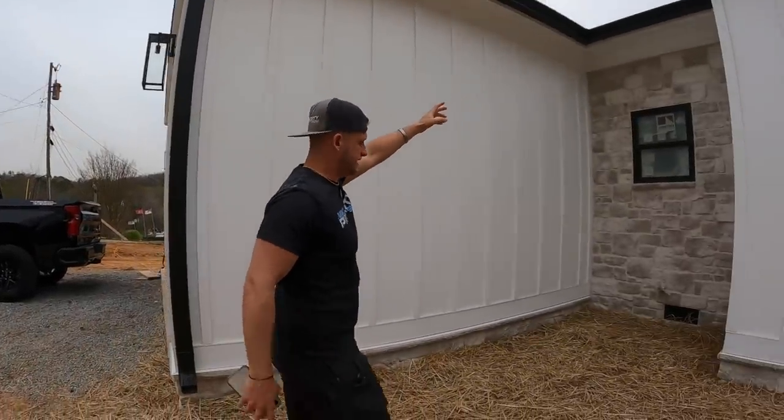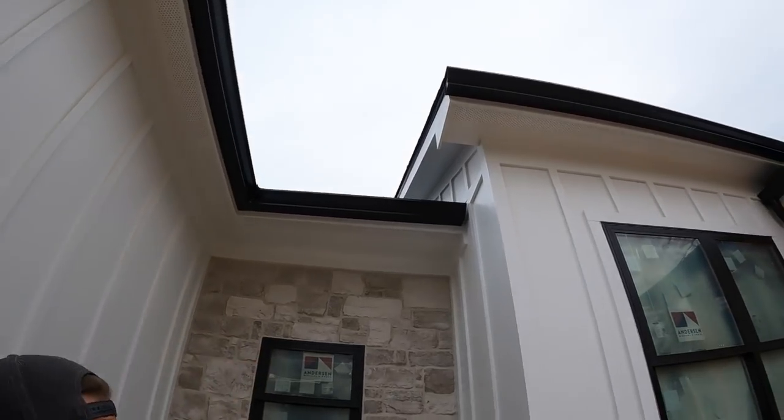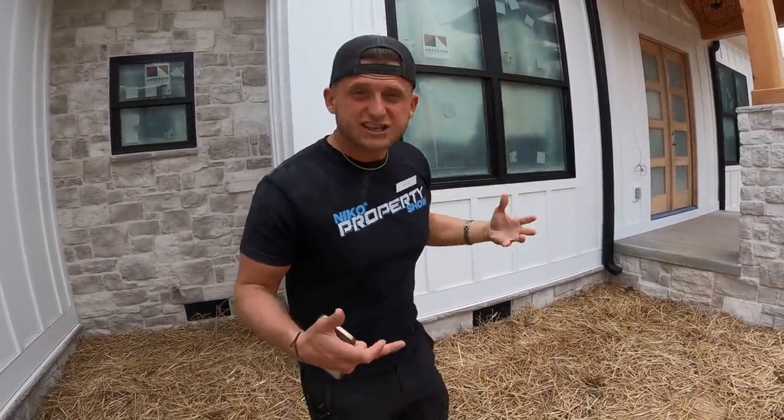Going around to this inside wall right here, even though you got small little areas, these gutters make this house just really, really pop. I was kind of nervous about what it was gonna look like having these downspouts in the front of the house, but I actually like it. It gives it this very hefty look from the front.